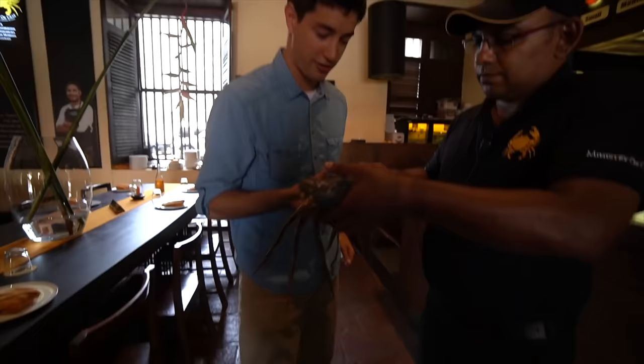And then we have two types of curry, which looks so good. This one here is a fish curry, spicy, and then this one over here is a dried fish curry and not so spicy. This egg roti next, dip it in one of these curries. Maybe I'll start with the fish curry, the spicy version.